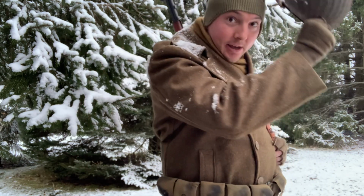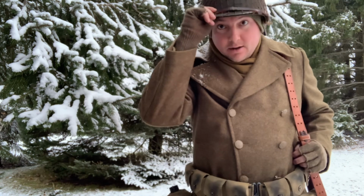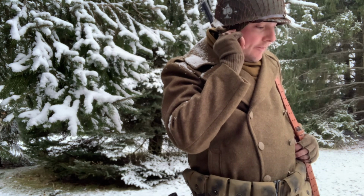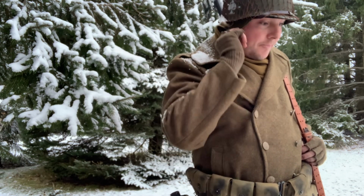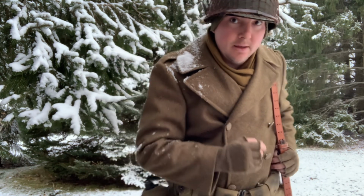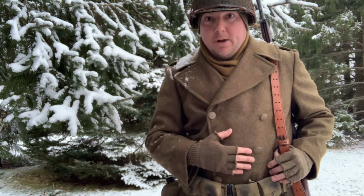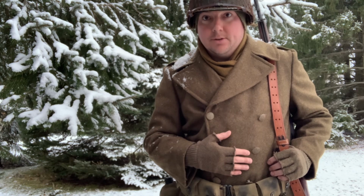And then also I have, if you can see, a War Aid, or I shouldn't say War Aid, but kind of a Salvation Army home knit ear muff as well, because cold weather items would have been hard to come by at this point early on in the winter supply.